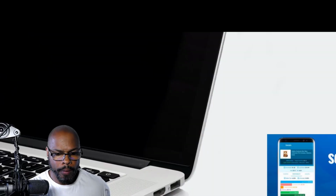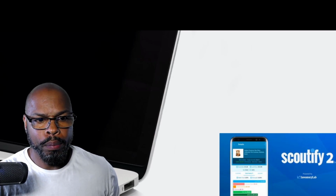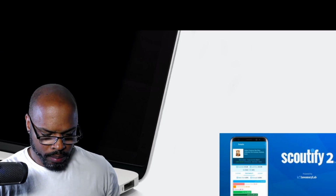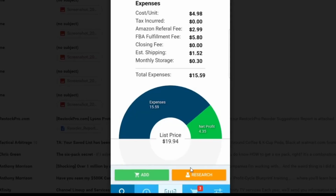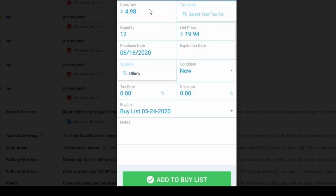But anyway, from there, you might want to go ahead and add the product. So let me go back to my other screen. If you see where it says add product, if you click on that, then what you're going to see is this area. So here's where you can make sure you have your cost per unit.